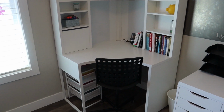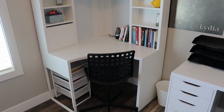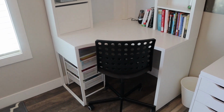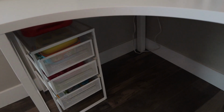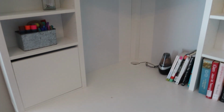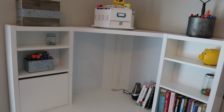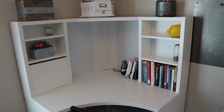And then underneath is some stuff from my 2-year-old. And just some little activities for her to do and stuff. And that drawer under there, if you can kind of see it, is also from IKEA. It was like $15 maybe, I can't even remember. So it just has some puzzles and blocks and alphabet stuff she can play with when we're in here together.